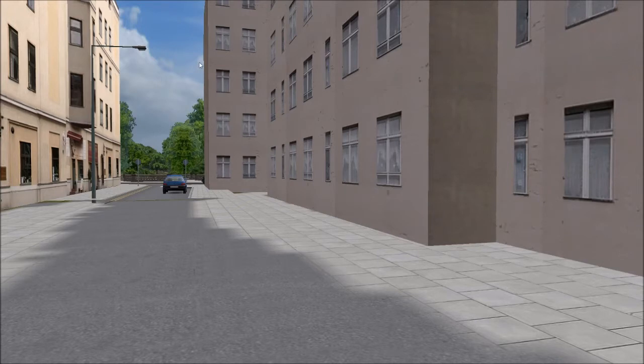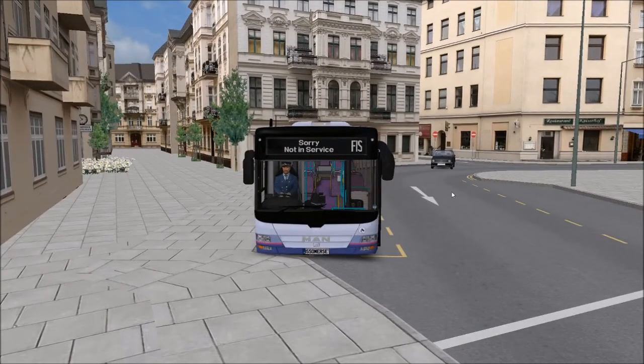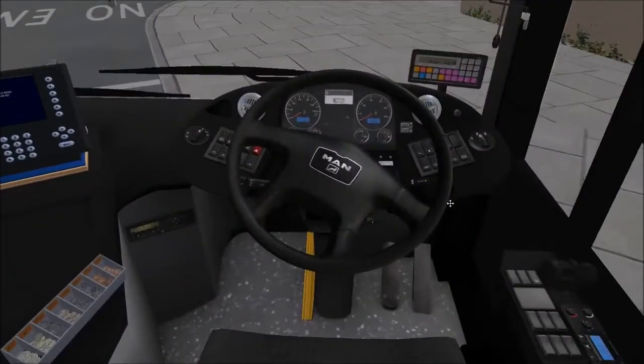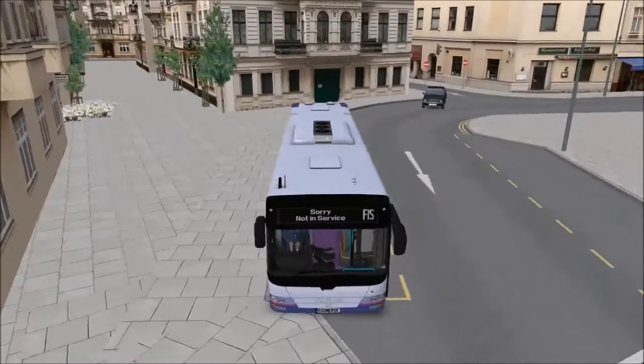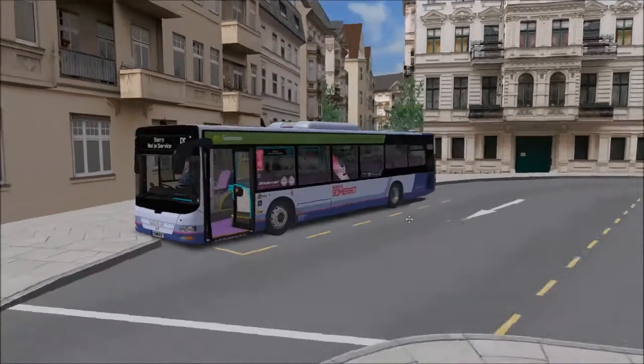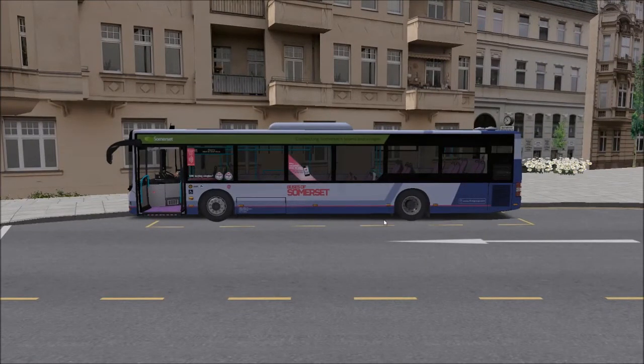Today we're back in OMSI 2, and today I have something special for you. I've got a new bus, and we're on Cotterill. Ladies and gentlemen, meet the Lion City. We have it in a left-hand drive map, in a repaint. That means a lot to me. This is the repaint of Somerset, so this is the repaint that should be in Taunton at the moment.